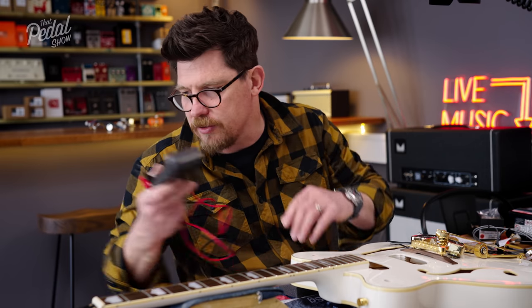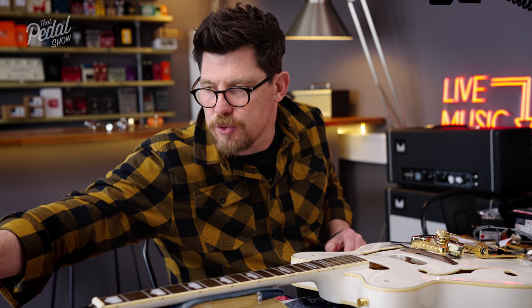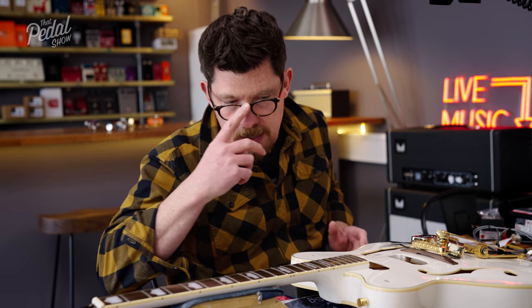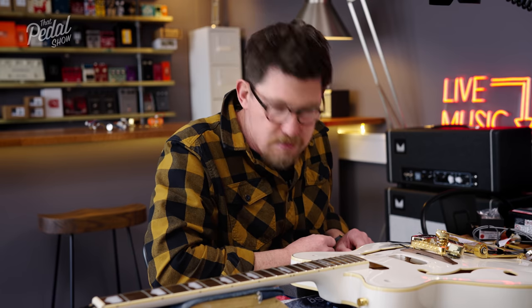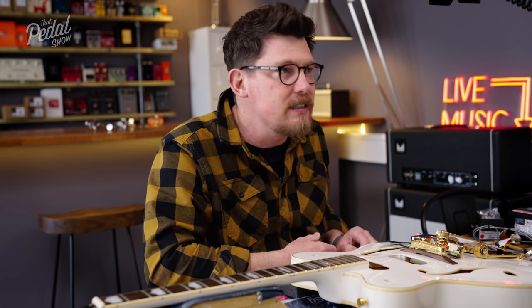Had a quick look on the TV Jones website, and lo and behold, yes, the bridge one, in all their photos anyway, has the black wire and the neck one has the grey wire. So whether I have managed to take them out of the box and put them back in the wrong boxes, I'm so glad I checked that. Imagine if I'd got them in back to front.